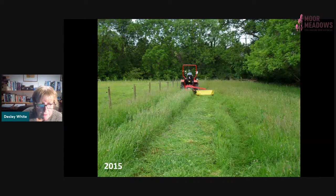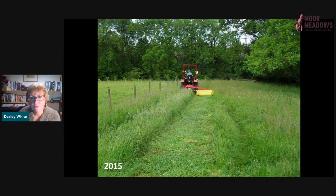But we got involved with the Avon Valley project, and for 2 years, in 2017 and 2018, we sowed yellow rattle-rich seeds, which were donated to us. And we grazed the grass down really hard beforehand. We harrowed it with a chain harrow.